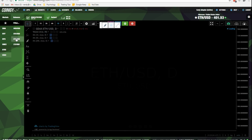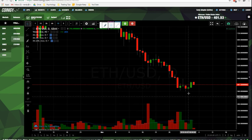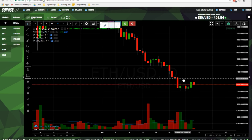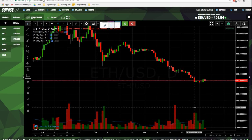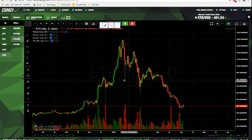So let's take a look at some of the other altcoins, see what they're doing. Ethereum, all right. Ethereum's still looking relatively weak. We were talking about this general weak action. We still haven't even broken this prior high. Ethereum just overall weak. Very disappointing. This is very disappointing in Ethereum. It was acting very bullish.